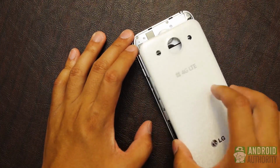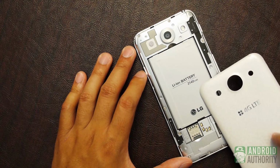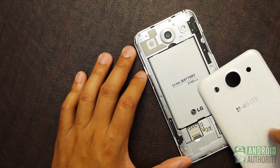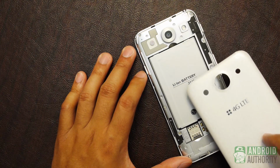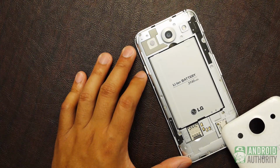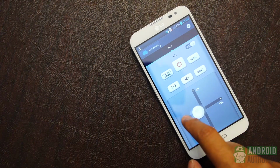Going under the back cover of the Optimus G Pro, you'll see that it also sports a removable and replaceable battery, though it is a larger one. More on that in a bit. Its 32 GB of onboard memory is also bolstered by the inclusion of a micro SD card slot. The G Pro also comes with an IR blaster for controlling TVs and related devices.